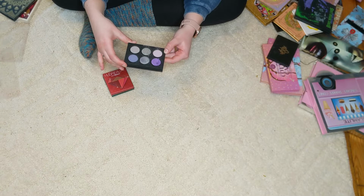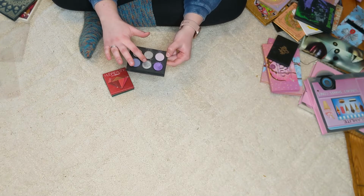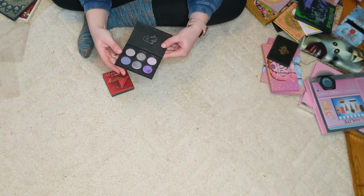I think I'm gonna keep this one for now, but if I don't end up using this one a lot, it's not worth it just to keep it for that one shade, so I'd probably declutter it next time. But I do like this palette. I really like Tammy Tanuka's formula.